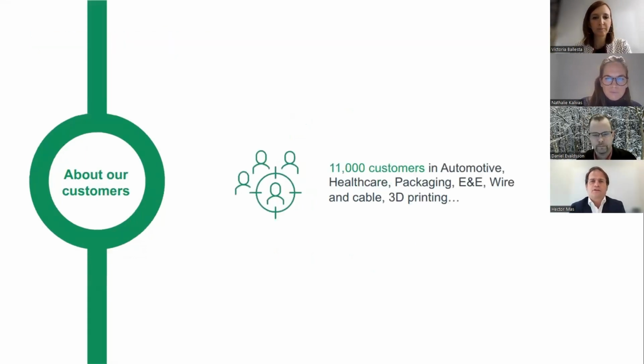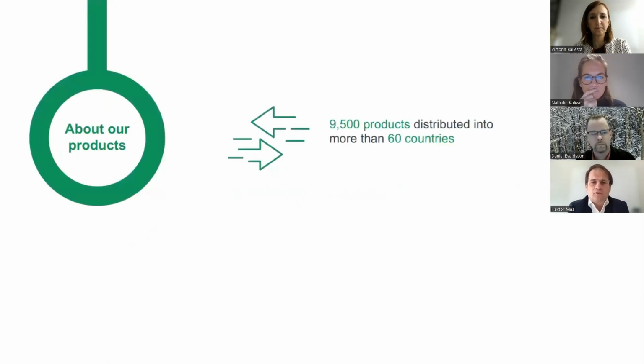And today we have Stora Enso here. We have more than 11,000 customers. As a distribution company, that is normal. We supply all kinds of markets. The main ones are automotive, healthcare, packaging, E&E, and we can count all of them. Our job is to do all the supply chain services that customers expect from a distribution company, but also to complement this with ADEs, application development engineers, to make sure that we can help our customers to be successful with the materials we sell. And finally, of course, being a distributor, we sell a lot of products, and we are active in 60 countries.